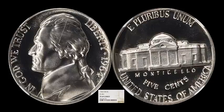This one is a very subtle yet notable variety. It's a triple die reverse. You don't see that too often, but this one is only found on the 64 proof Jeffersons. This one is the FS801 in the Cherry Picker's Guide, and this one has a really nice grade. NGC pegs it at proof 69 cameo.